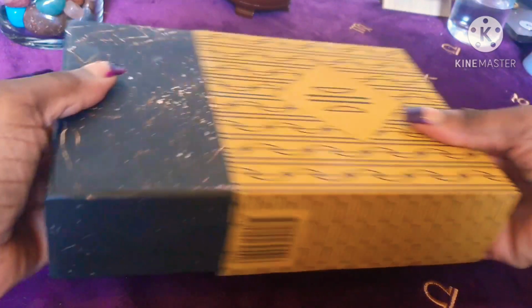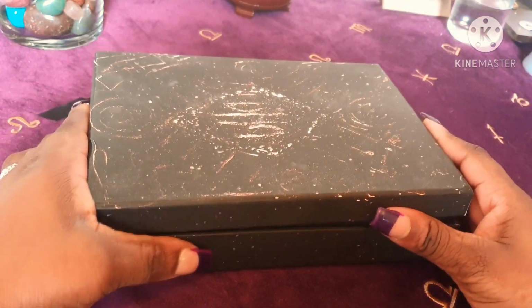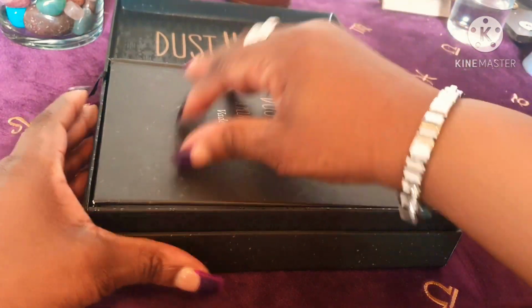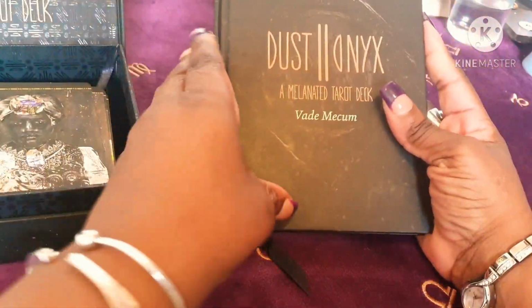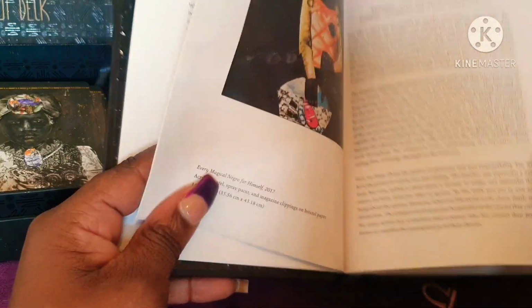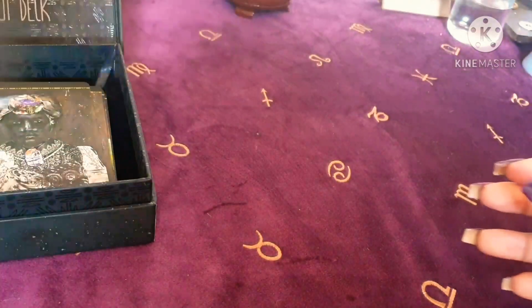So I'll just show you a few cards from this deck. It's a collage deck, and it represents the Black diaspora. It was created by the lovely artist Courtney Alexandra. It comes with a really nice hardback book, really well written, lovely sepia paper. It has very good colour illustrations in it. And I'll show you a few of the cards from this deck.